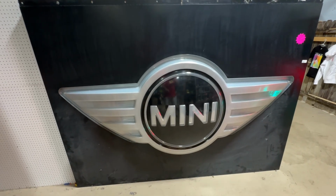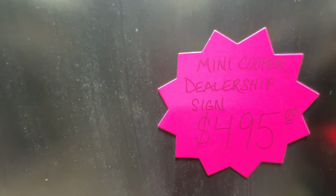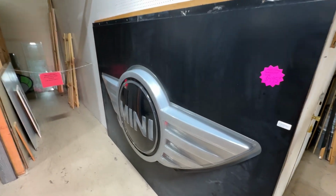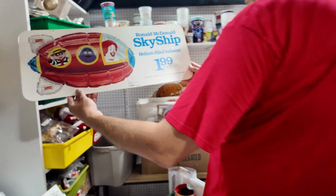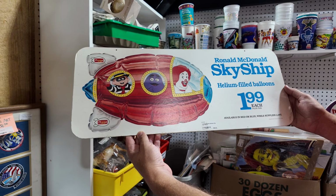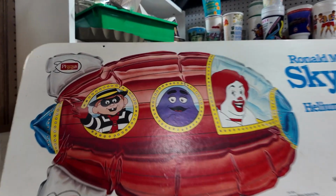I love oversized signs like this. This is a Mini Cooper, probably from a dealership. But look at this, $495. If you have a Mini Cooper, that would look great in your basement or your pool room or your man cave. That's just so cool. What's that? This is the Ronald McDonald Skyship helium-filled balloons, $1.99 each plus tax, from 1992. $65. I love that. It's cool.